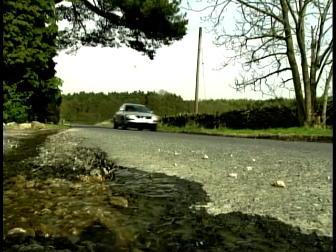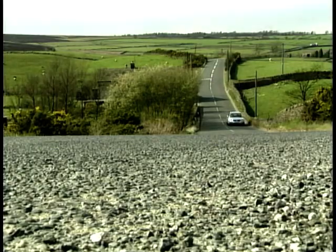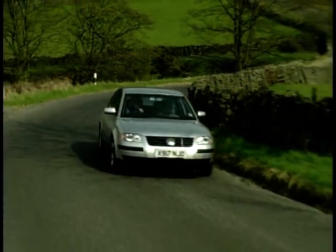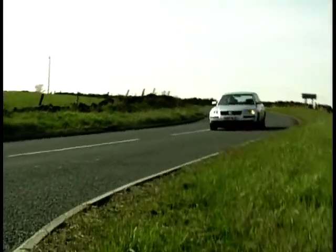In terms of performance, the Passat can't live with the Golf. But then again, why should it? After all, the car is aimed at a completely different customer. You don't buy a Passat for throwing around country lanes. No, you buy it for long drives up and down the motorway with your carpet swatches in the boot. But just for the record, the Passat has 15 brake horsepower less than the Golf, which equates to a 0 to 60 time of 12.4 seconds.